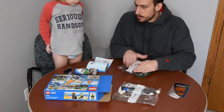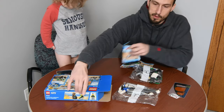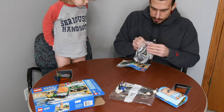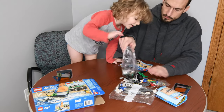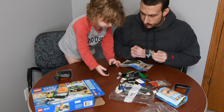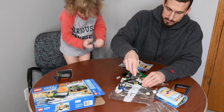Yes, let's see what's first, buddy. Oh, the truck is first. We build the truck first? Okay. So, we're going to build the truck first. So, we're going to open this up. Hey, Johnny, you want the people? Okay, Daddy, just do the people. A tire. A double tire. Yes, you got two tires, buddy. Look at that. That's cool.